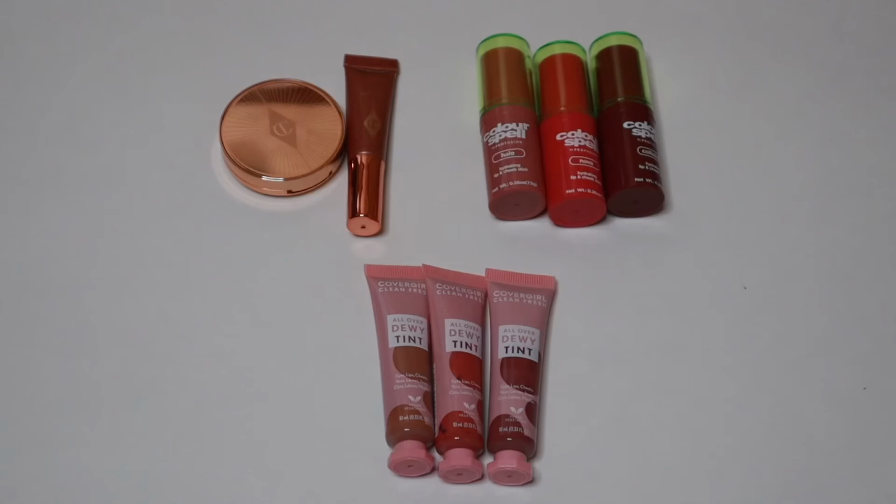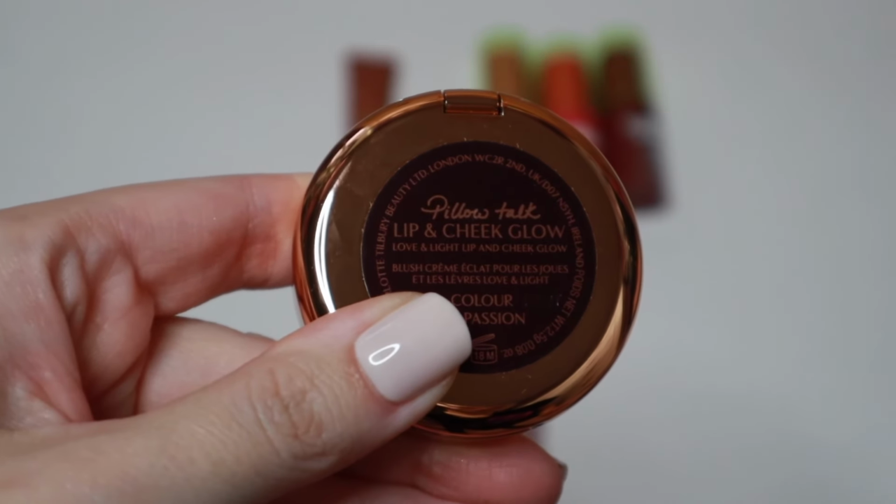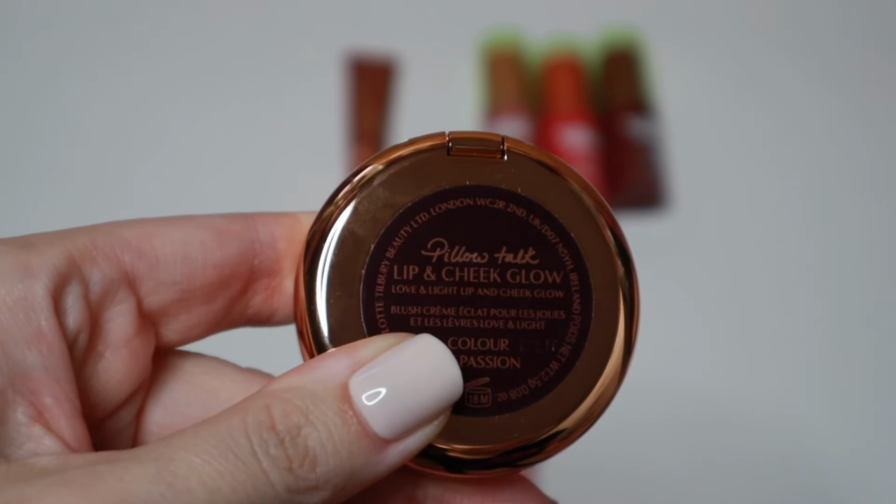And they're really stunning. Okay, we've moved on now to the creams and liquids, so we're going to start with the letter C. Now the first two I have here are from Charlotte Tilbury. This first thing here is the Love and Light Lip and Cheek Glow, and this one is in Color of Passion.